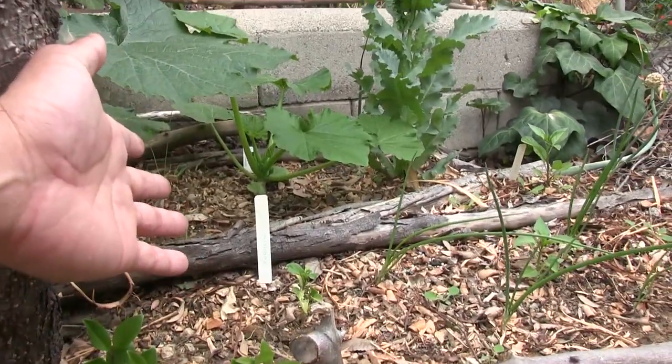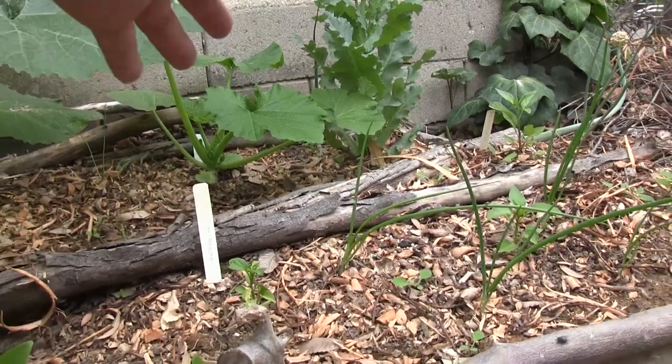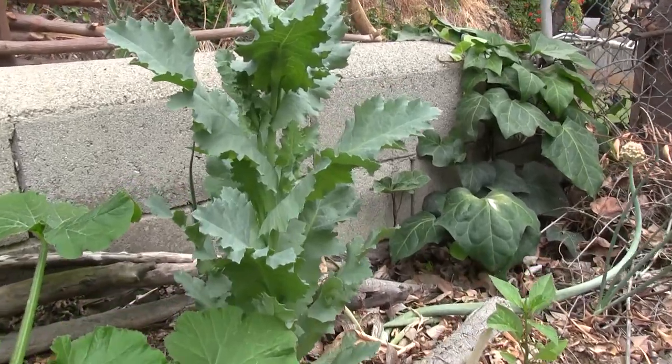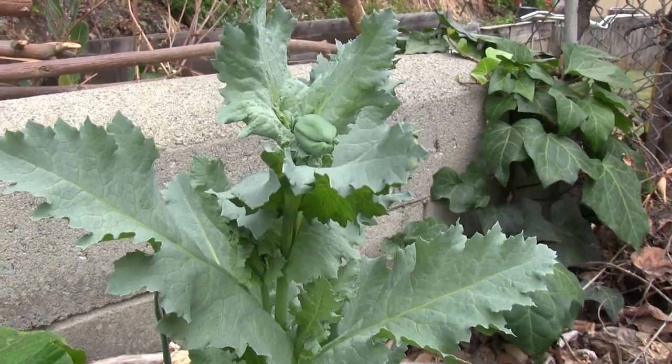That one is another black beauty zucchini. It's a succession one. And that one over there is a poppy. Forget what color it is, but hopefully it's a black swan. It's got the poppy pod there.